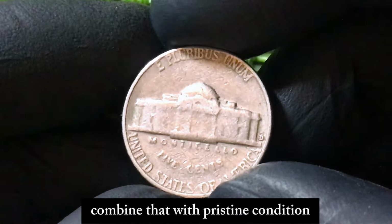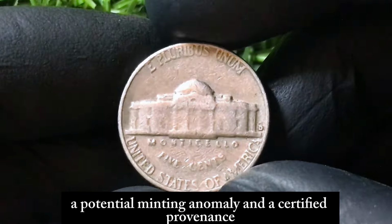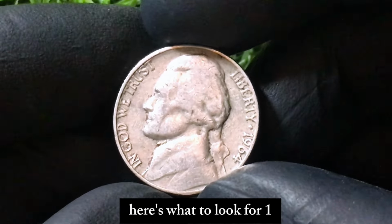Combine that with pristine condition, a potential minting anomaly, and a certified provenance, and you've got a coin that breaks records. Some collectors speculate even higher hidden values, up to $1 million or more, for unknown examples still waiting to be discovered. So, how can you tell if you have a fortune in your pocket? Here's what to look for.